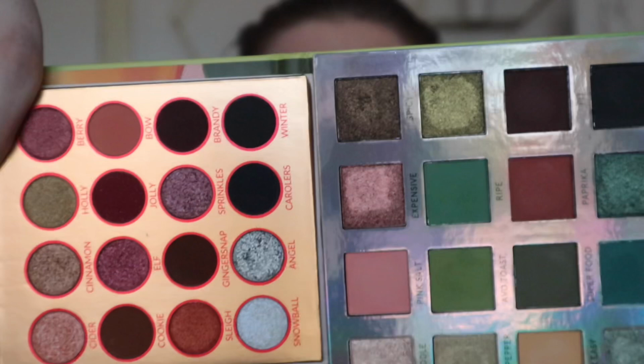They are small. I'm actually not going to be swatching this one today or doing a review of this one today. I did just want to show it to you in this video, but there will be another video later on. It's probably going to be this time next week maybe, and you guys will get to see this palette in action, because I can't do both palettes today. I want them to have their own videos. So yeah, that's that palette.